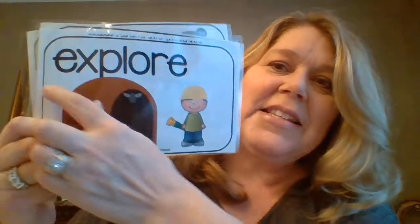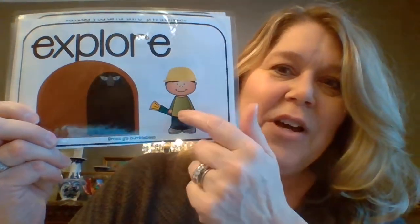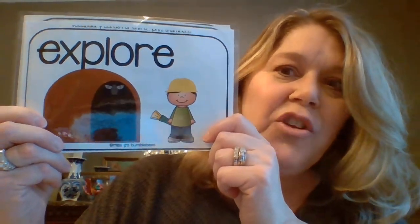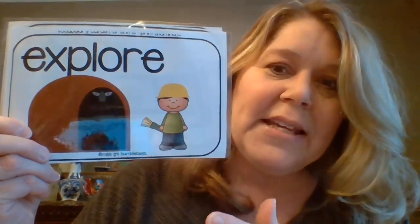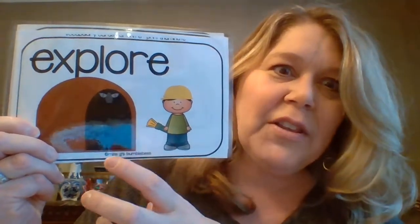The next word I have, I love this word, is explore. And explore, you can see this little guy going into a cave and there's some little eyeballs in there. Explore means you are going to go to a new place and you're going to look around and you're going to try to see what you can learn there. See what's there. You're going to explore it.